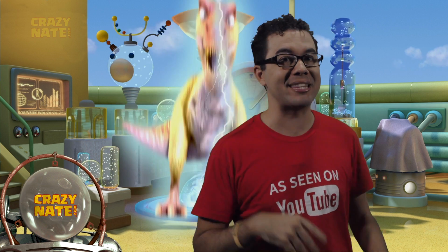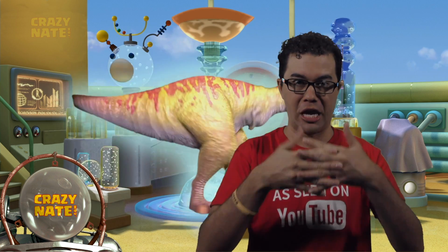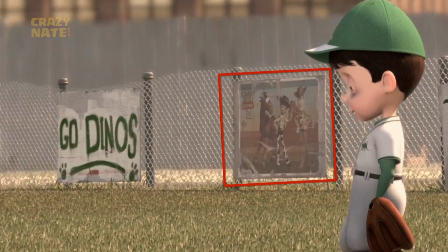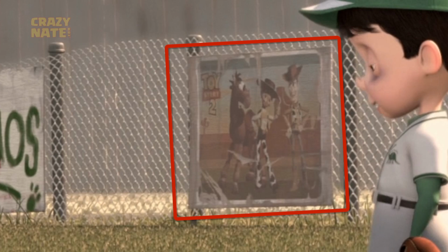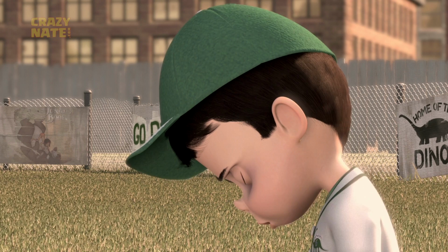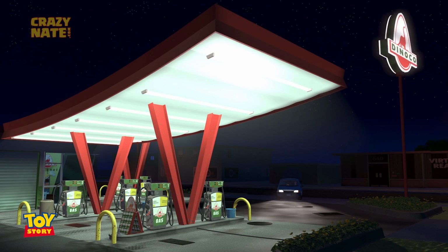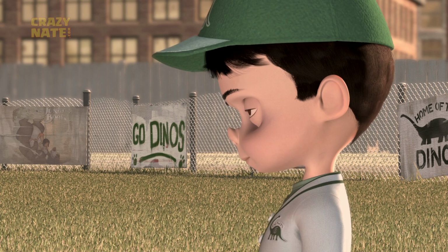This is true, but that doesn't mean their movies aren't in the same universe. And I have proof. When Goob is playing in the outfield, we see an advertisement for Toy Story, a Pixar film. And next to that, we're gonna see The Jungle Book, a Disney film. So they are clearly in the same universe. And it's possible the green dinosaur is from Dinoco Gas. But that's a whole nother story.